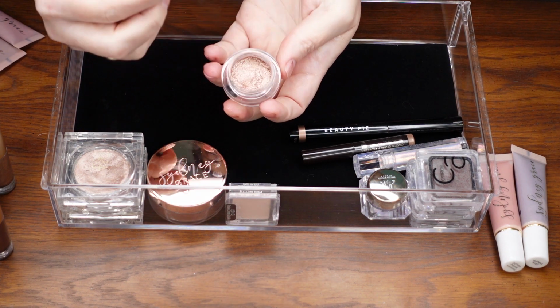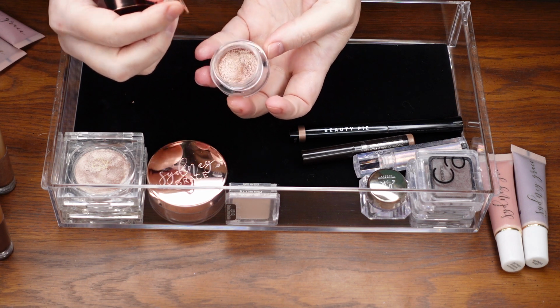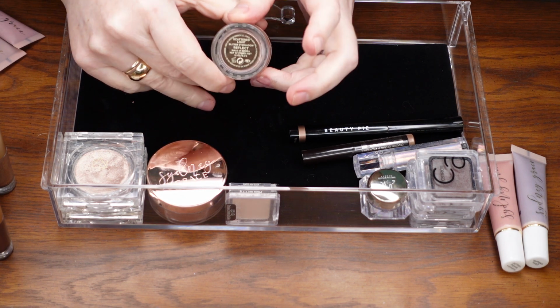This is one of my favorite easy go-tos on days when I just gotta go, but I want a little sparkle. I love this. This is the shade Reflect.